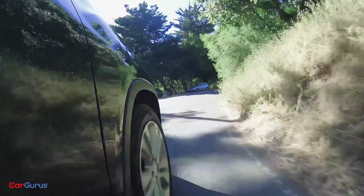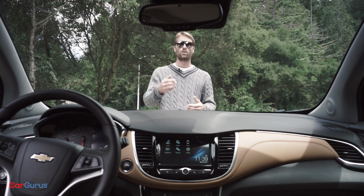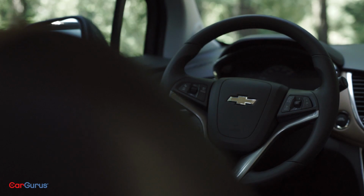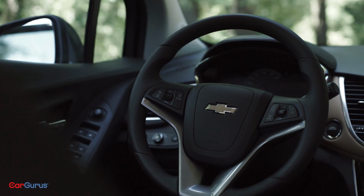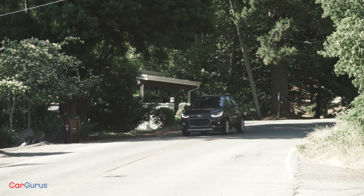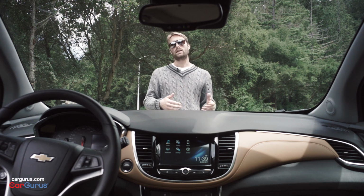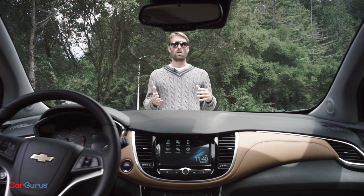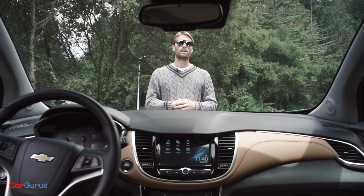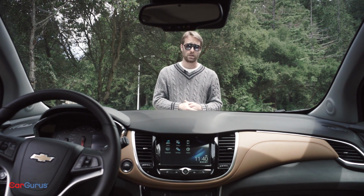Plus, with the LT, you get access to the packages like the Sun and Sound package for an upgraded Bose stereo and a sunroof, the convenience package for keyless entry and ignition, a power driver's seat, and leather and vinyl for the steering wheel and the upholstery. And the driver confidence package, and that one's going to get you the blind spot monitoring with rear cross traffic alert and rear parking sensors. But if you add all of that, you're already going to be over 26 grand and just a few $100s short of the $27,000 price on this top tier Premier trim.